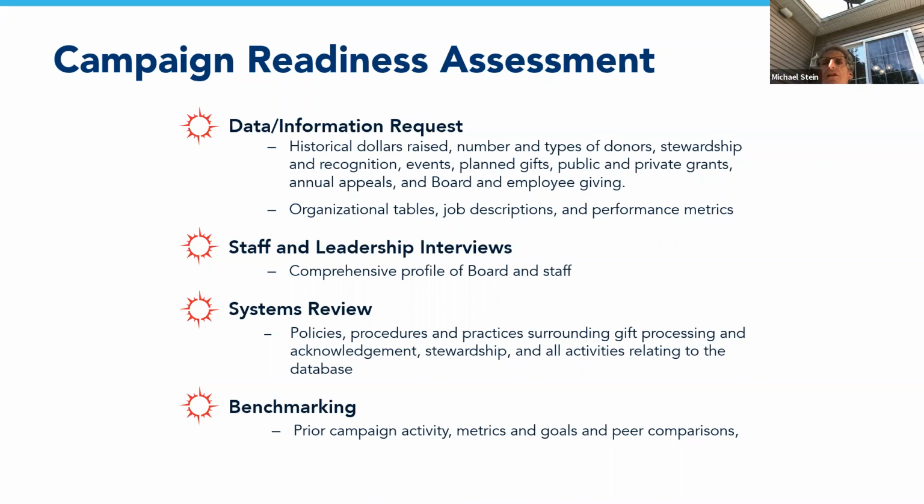So the first focus is going to be on the internal assessment. Are we ready? Do we have the tools we need in order to succeed in a campaign in-house? And so when I do this, the first things I'll ask for are data.